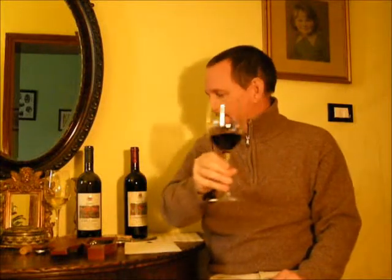Cin-cin. Actually quite tannic, but not unpleasant. My goodness, the flavour of the fruit comes through straight away. Dark fruit. It's almost like a cordial for a couple of moments there. And then at the end you've got the spicy notes coming through. It is a very licoricey finish there. And vanilla.